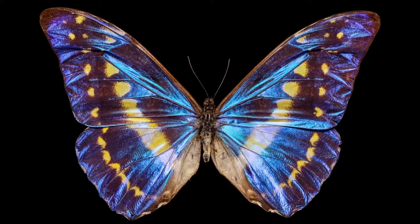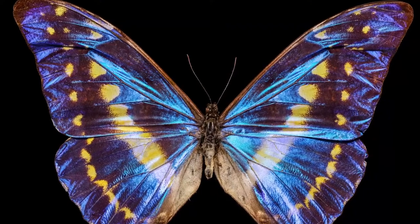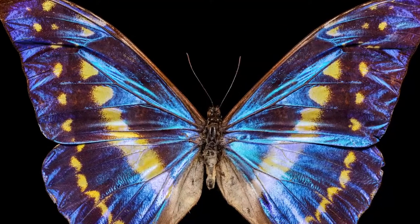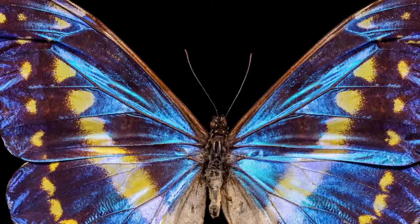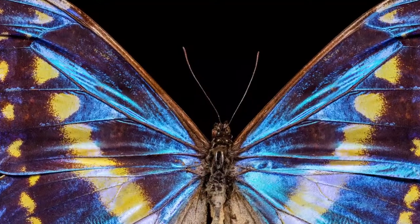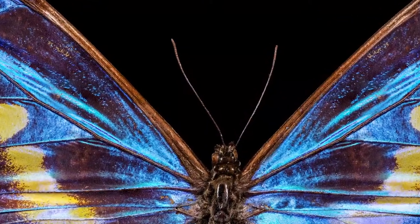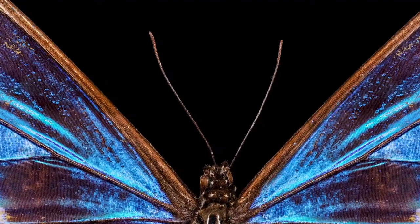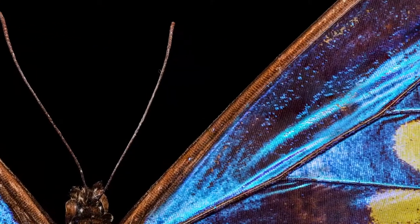Blue Morpho butterflies have some of the most incredible coloration of any animal, and this species, Morpho cypris, is perhaps the most brightly colored of them all. Originating in South America, these butterflies are usually spotted near streams, warming themselves in the sunlight. They are unlike most butterflies in that they don't feed on nectar from flowers, but instead they feed on the juice from fruit, fungi, and even dead animals.